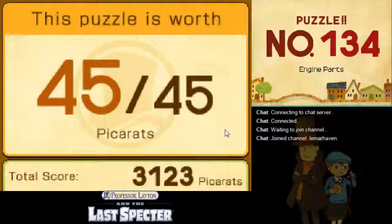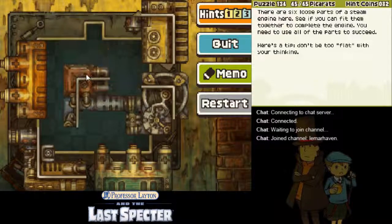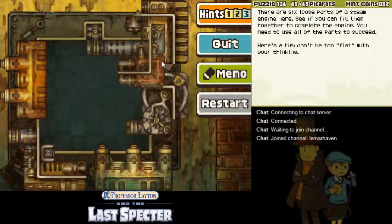Number 134, engine parts, worth 45 picarets. There are 6 loose parts of a steam engine here. See if you can fit them together to complete the engine. You will need all these parts to succeed. Here's a tip, don't be too flat with your thinking. Don't be too flat with my thinking.